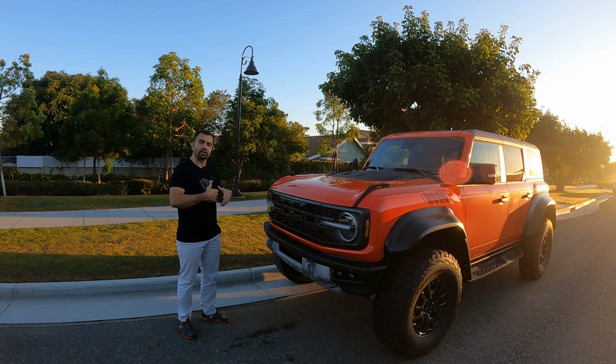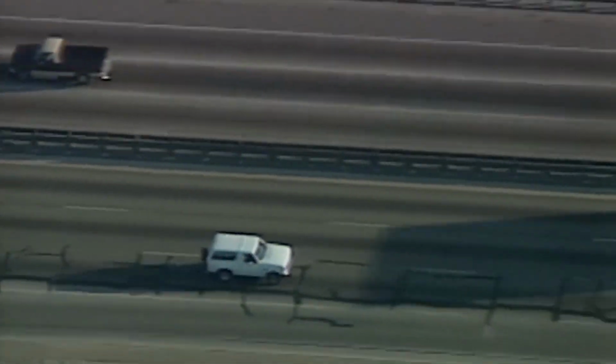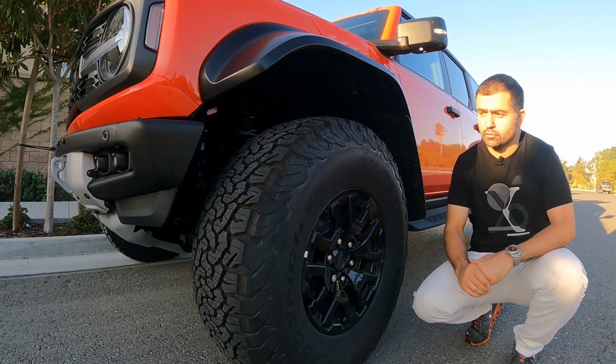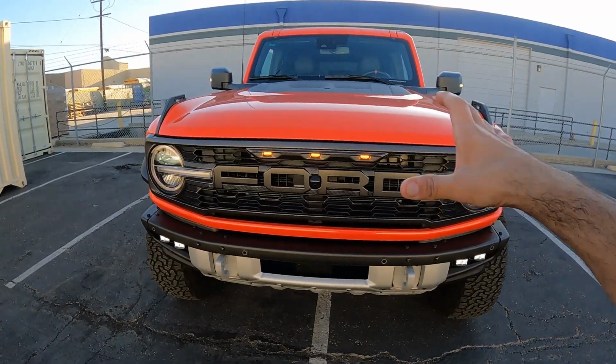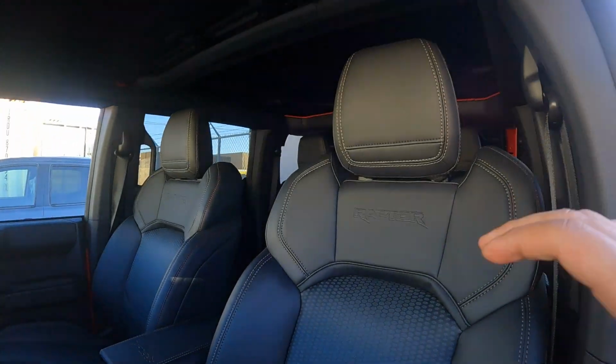In today's episode, I'm going to give you a full review of this Ford Bronco Raptor by telling you a little bit about the history of this car, about the wheels, brakes, suspension, engine of this car, the styling, interior of this car, and towards the end, we're going to be taking this car for a nice drive down the Pacific Coast Highway and tell you what the experience of driving this vehicle is.